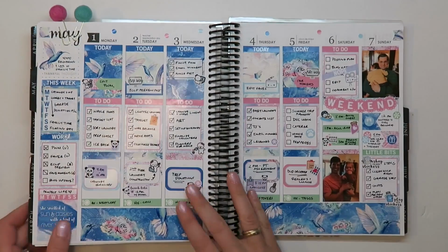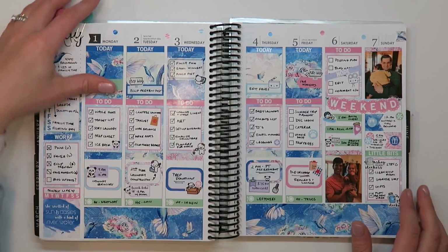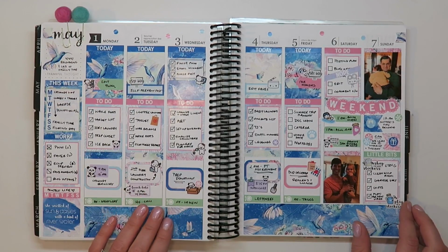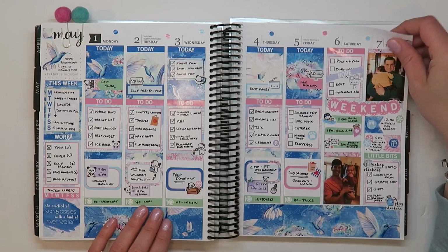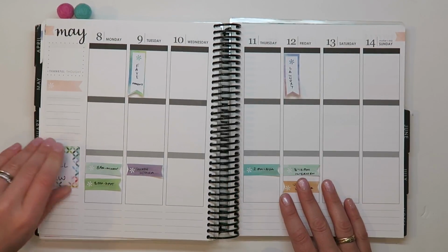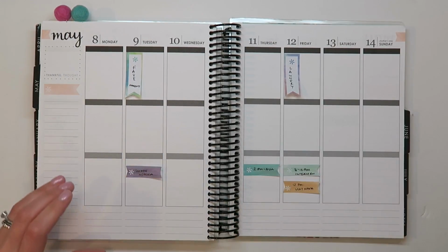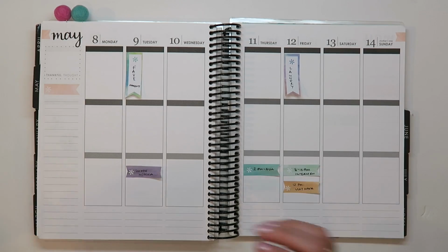Still using my Floral Stitches cover from Erin Condren, love it, and my peach palm clips, of course. Here's a look at last week's spread. I used this beautiful hummingbird kit from Firefly Paper shop and love it. Of course, I've got my pre-planning sticky notes. Those are Erin Condren stickies, which I love. And I'm going to go ahead and get started.